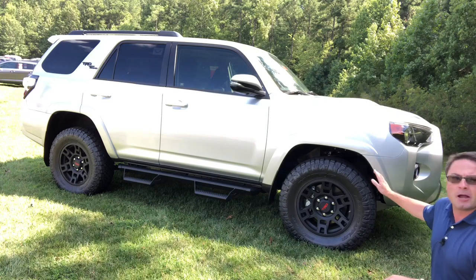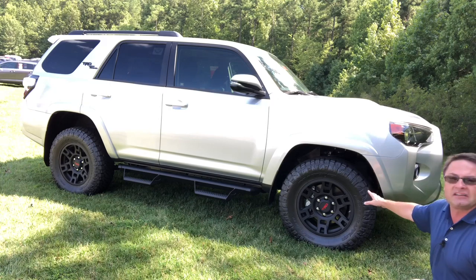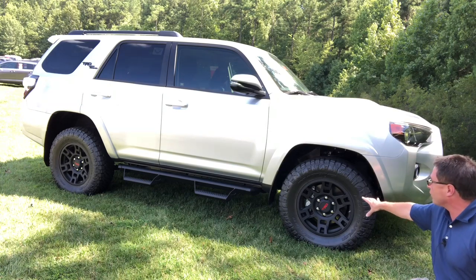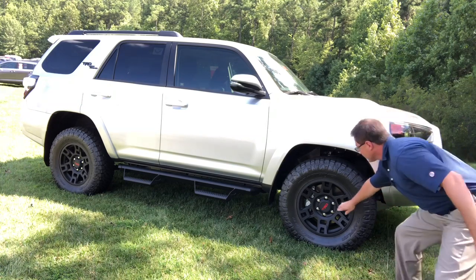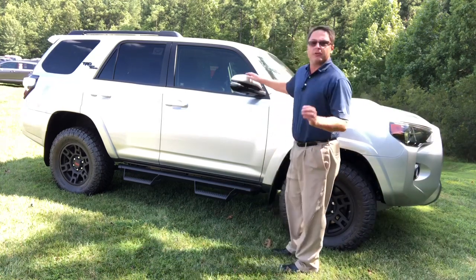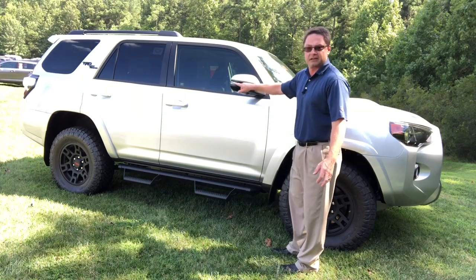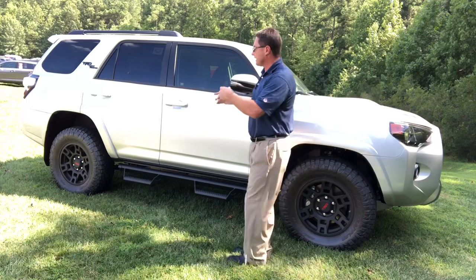Now, it has the upgraded XP Predator package, so it's gonna have the Nitto Grappler, 17-inch wheels. Check out the matte black rims with the red logos here. It has the step bars on it. You know it's a premium versus a traditional TRD off-road because it has the turn signal indicator here. It does not have smart key.